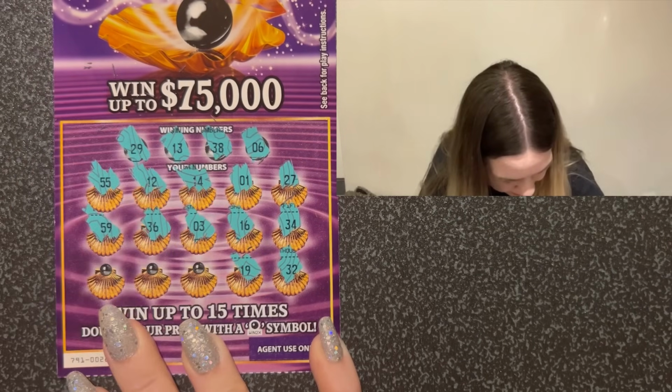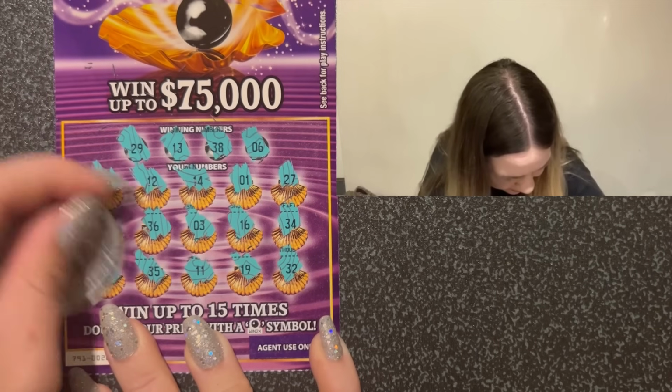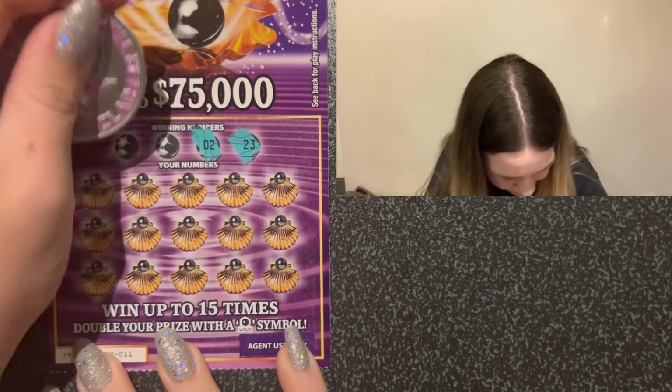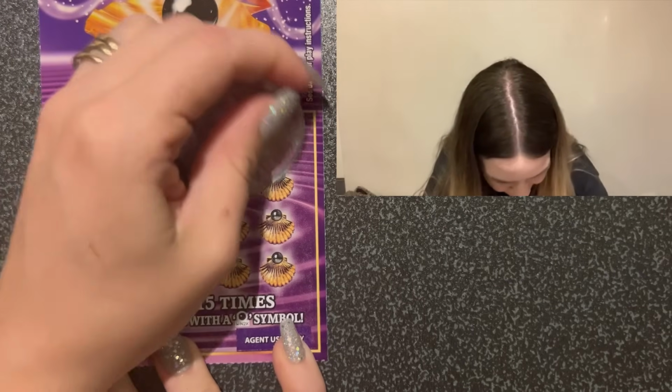Nope. Come on, little pearl, where you at? Please be one in this book. Nothing. Nothing. That's okay, I have found it before, so I can't complain. Ticket 11. Let's go 11. We got 23, 2, 3, and 19. Alright.